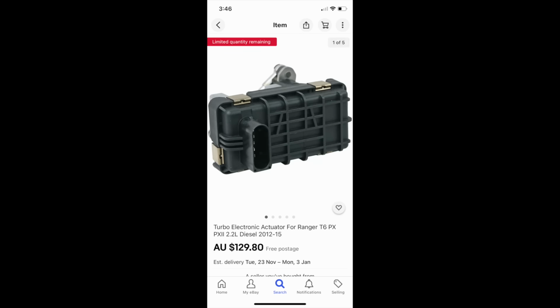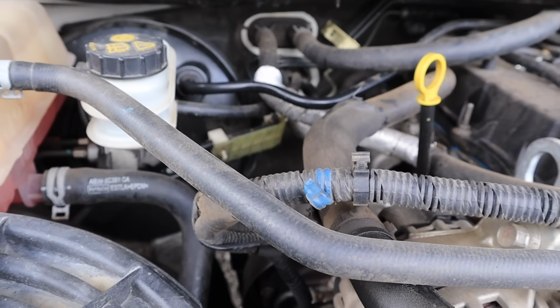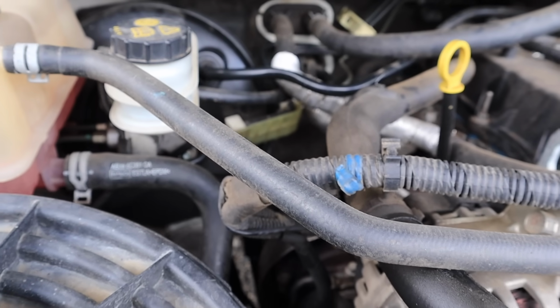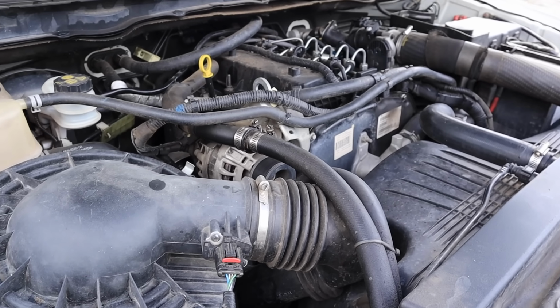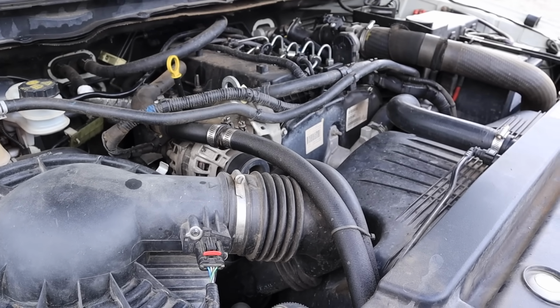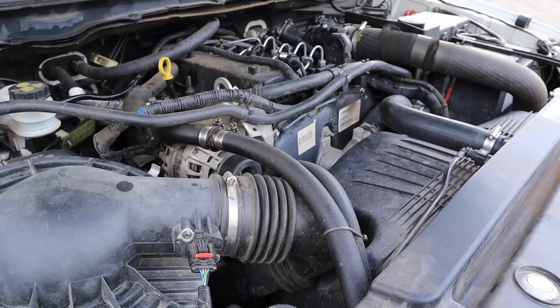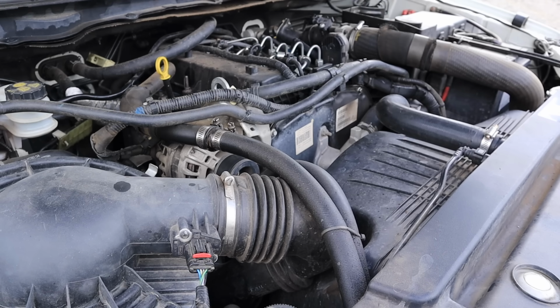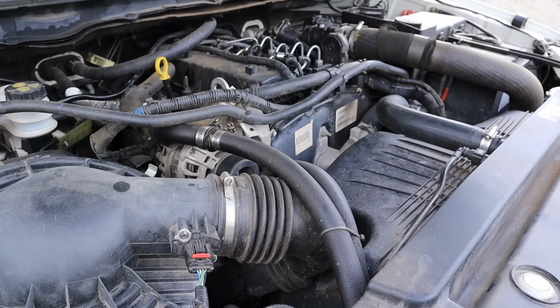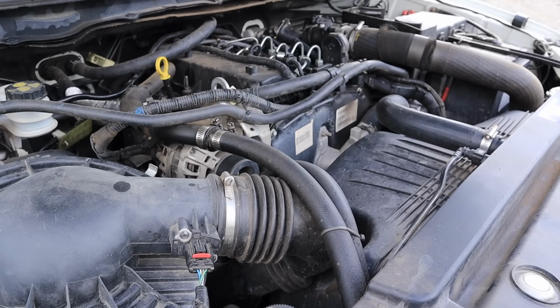It took about 5 hours to fit, because you do have to remove the catalytic converter in order to fit it, just because of the position of it. It's probably easier to replace if you've got the turbo off. I didn't have the turbo off at the time, so I had to dig through there with limited access. There are a couple of torx bits you have to use to remove it, I think 3 torx bits, and the whole process took about 5 hours. After it was complete, the car started up and ran perfectly fine, and I haven't had a problem with it ever since.